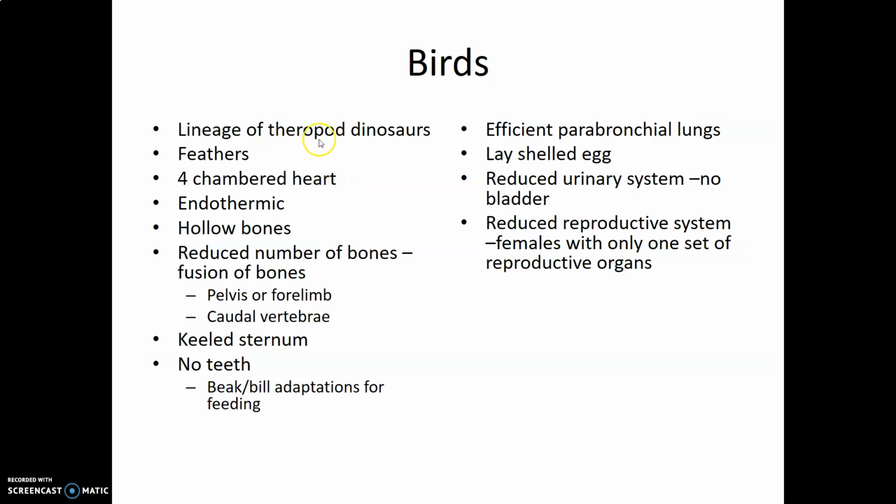Birds represent basically a lineage of theropod dinosaurs. Their epidermal structures are feathers, and they're characterized by having this four-chambered heart. They operate as endotherms, using their own metabolic heat to maintain a relatively constant body temperature.